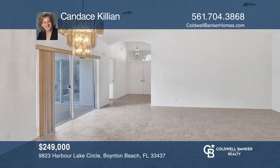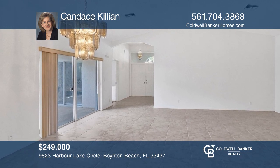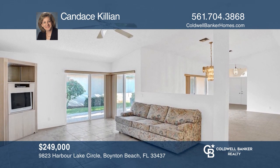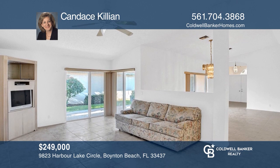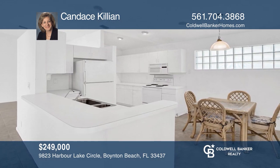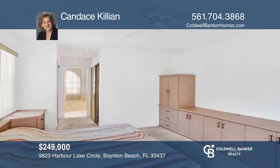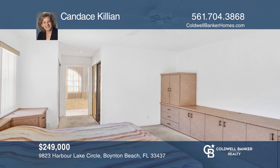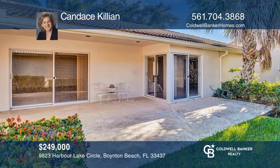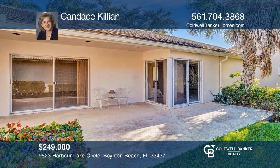Ready for new owners to remodel and update. This three-bedroom, two-bath, two-car garage corner home in South Winds is being offered for sale for the first time. This home boasts a newer roof and hot water heater. There's tile flooring throughout the living areas and the third bedroom or den. The home offers a three-way split bedroom plan and a great room for living and dining with sliders to a side patio. Want to turn this house into a home? Contact Candace Killian today.